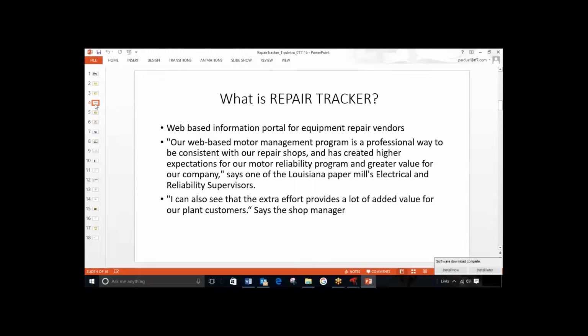I grabbed an old set of information from one of our clients. They were talking about Repair Tracker, and their thought was that the biggest thing Repair Tracker did for them is it gave them a very professional, organized, systematic approach to dealing with their repair vendors. Whereas before, information coming in from shops was very disorganized, came in with emails, it went to only one or two people. The user felt like it gave them a good approach. The shops felt like it added a lot of extra information or a lot of value added for their clients, so they were willing to take it on.